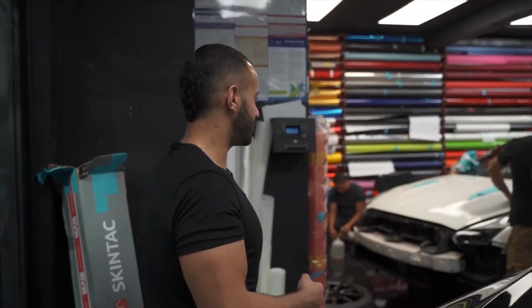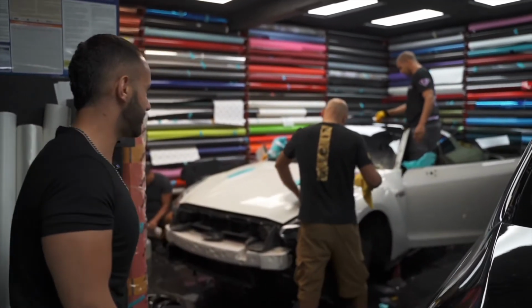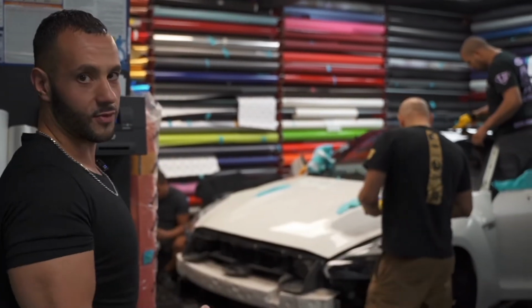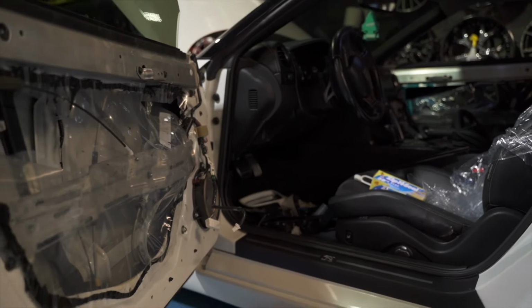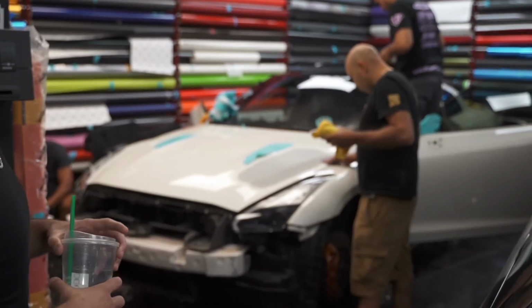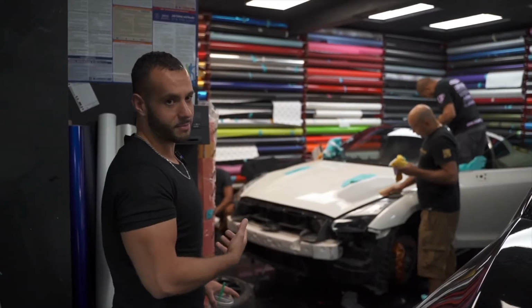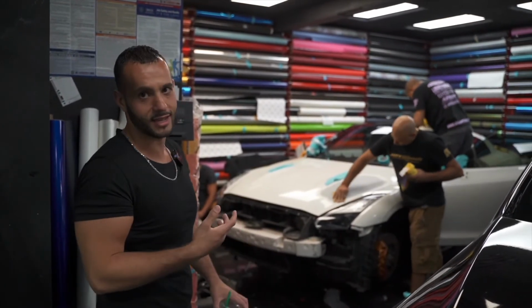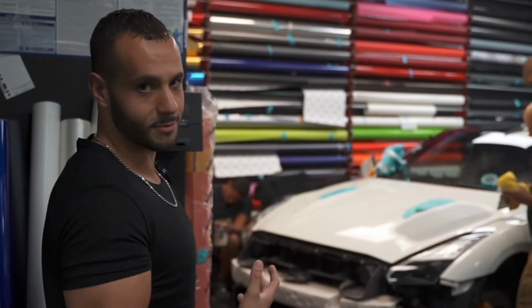So here's the progress on that GTR I showed you guys earlier. As you can see, wrap is getting worked on. Car's fully disassembled. We noticed some minor dings and dents in the hood, so we thought we should take care of that before wrapping that panel. So when the wrap is done, it looks flawless. You won't see those air bubbles.